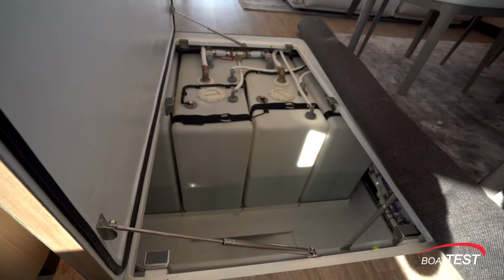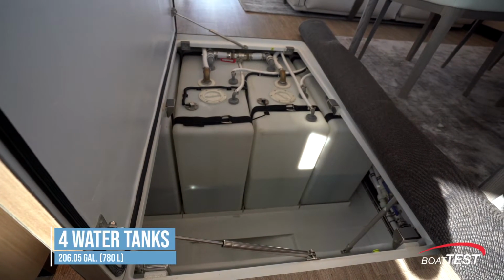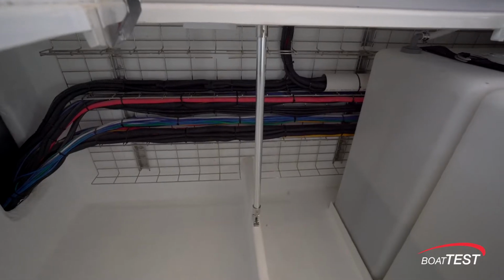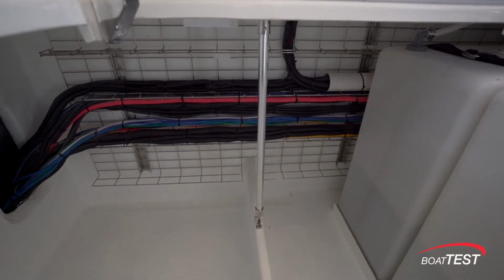Opening a hatch in the forward end of the salon leads us to the water tanks. There are four of them, two for each hull, 780 liters each side. To the starboard side of the water tanks, we can see neat and orderly wire runs. I like to see that, especially when it's something that's not in plain view.